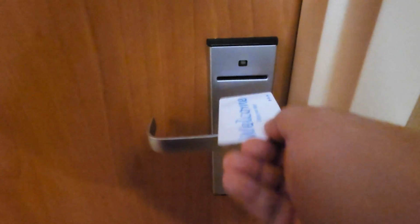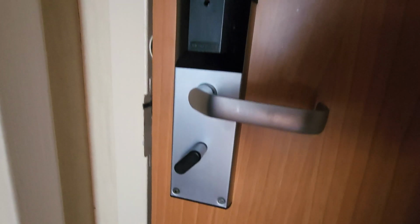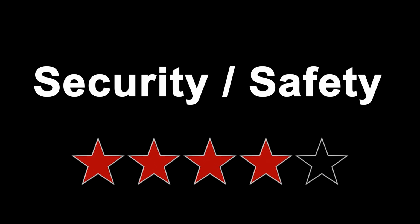When you get to your room, you have a card that you have to insert, which will allow you access to the room. And once you're inside, from the back of the door, you're going to have a 2-lock system, so one underneath the handle and one above to latch and close. So for security and safety, I gave it a total of 4 out of 5 stars.